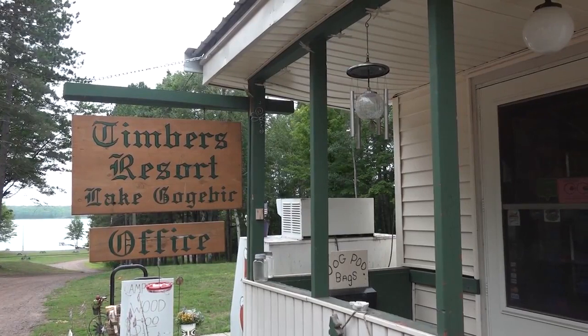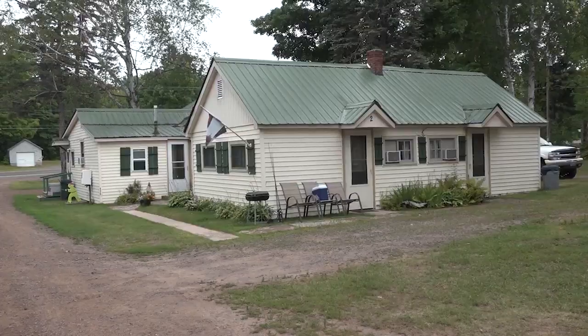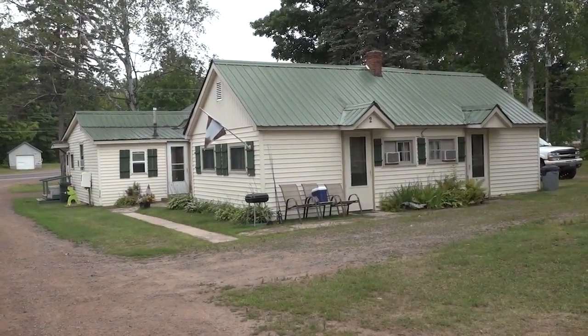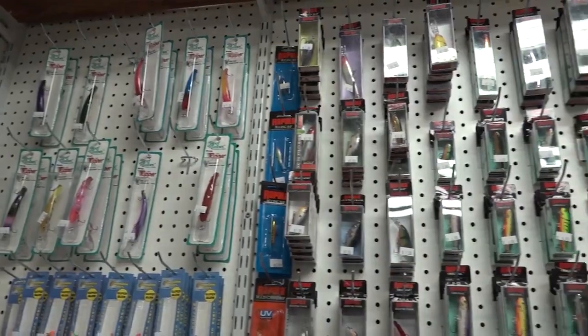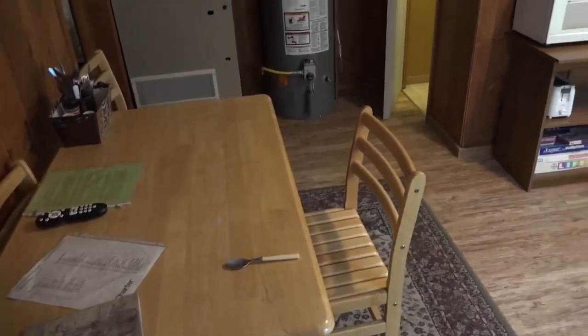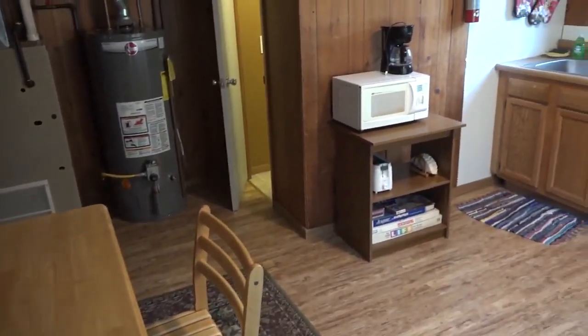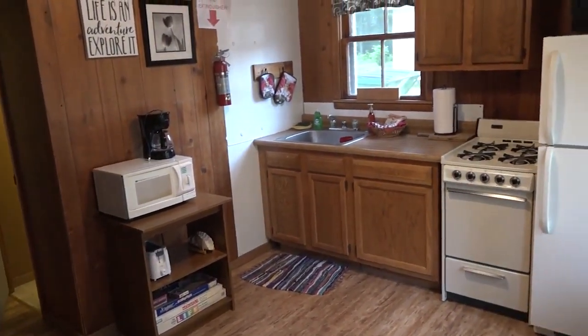Here on Lake Gogebic, we have 7 different resorts on the lake, and they're all a little different and unique in their own way. The Timbers Resort is a hunting and fishing resort. We really cater to the sportsmen. We don't have a bar or restaurant on the property, but we do have a couple community bonfires, one down by the lake, one up towards the cabins, and it's just a really mellow, homey feeling that you get at the Timbers Resort.